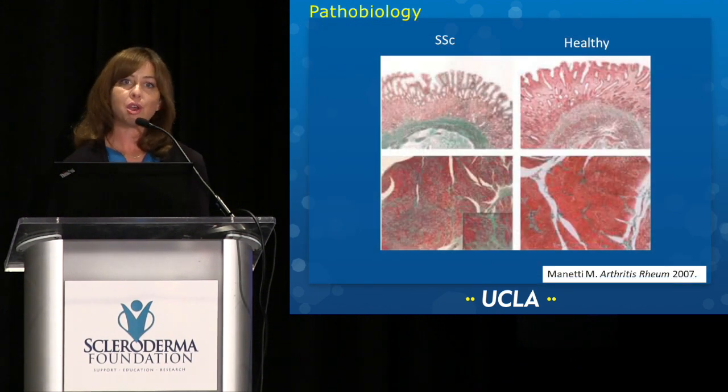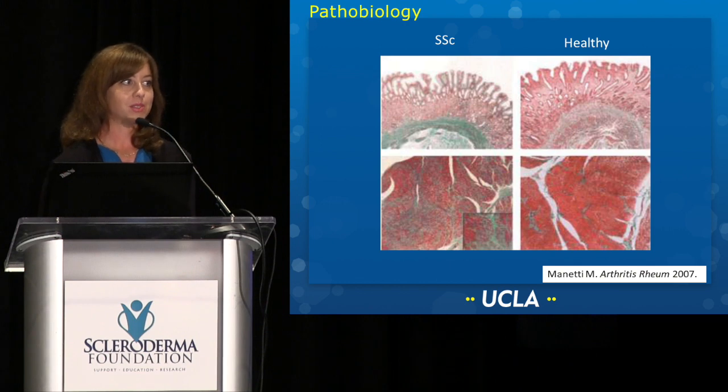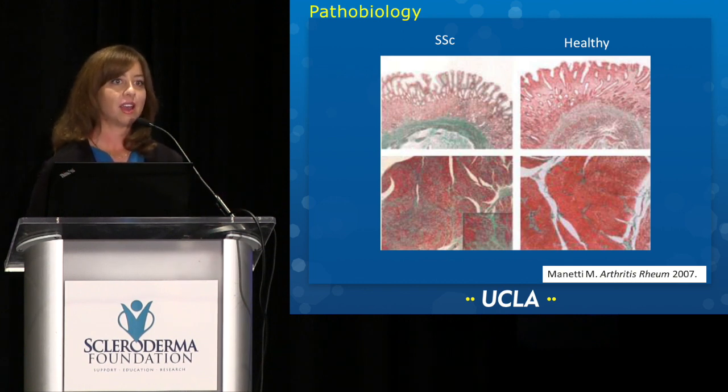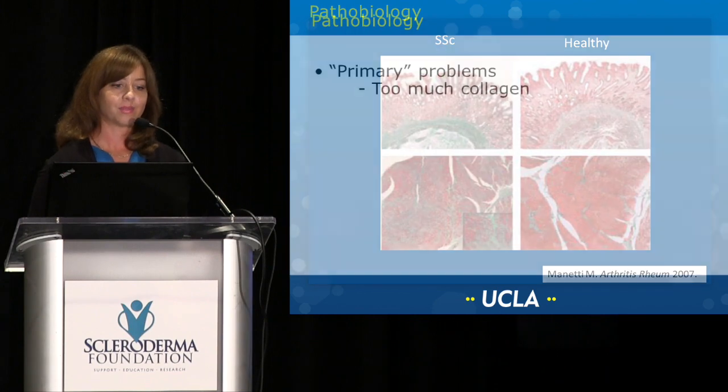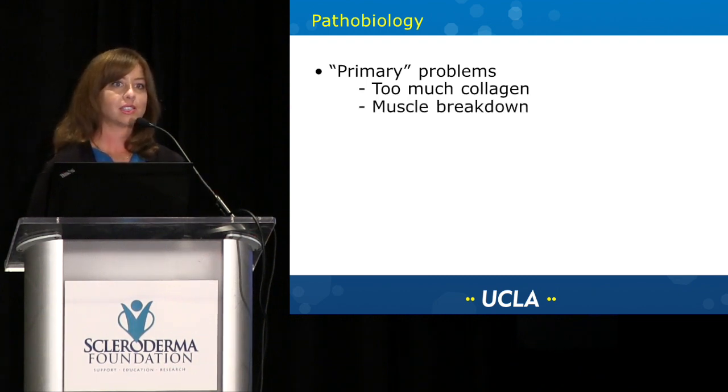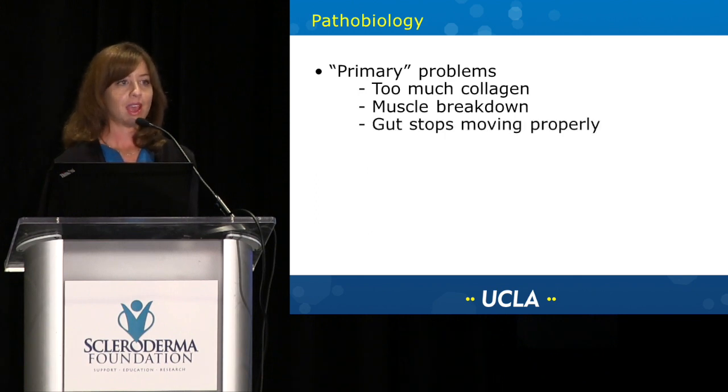In terms of what we know about the cause of these problems, we actually know quite little. But this is a slide looking at the muscle of the gut in a patient with scleroderma on the left and a healthy patient. You can see there's a lot more blue in the patient with scleroderma, and this is the deposition of collagen. So we think that what is happening in the gut is that there's too much collagen, just like the overproduction of collagen in the skin. This causes the muscle to break down, and then the gut stops moving properly.